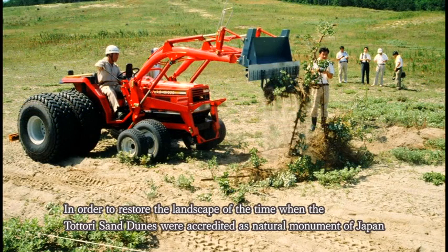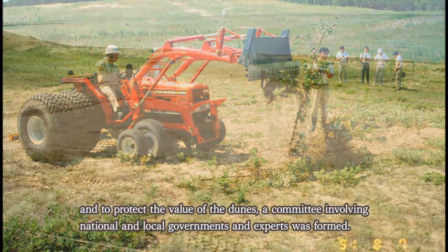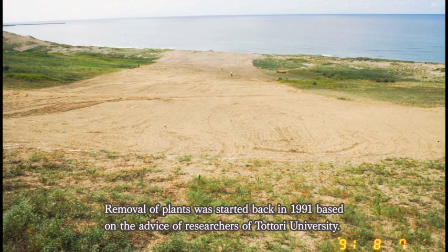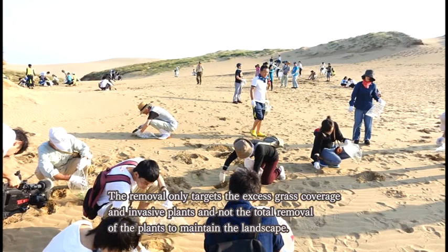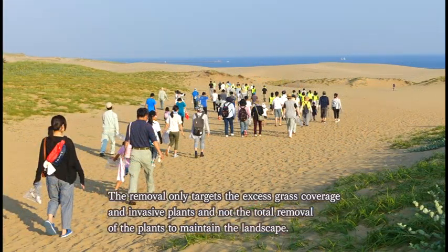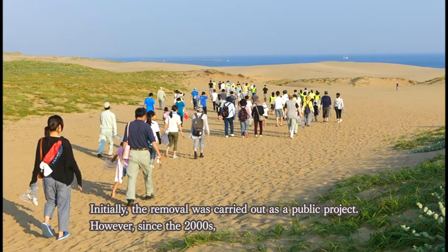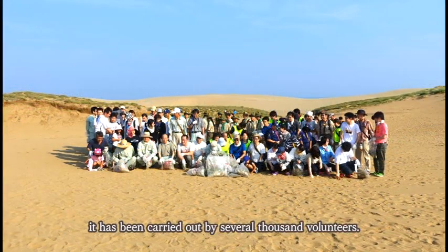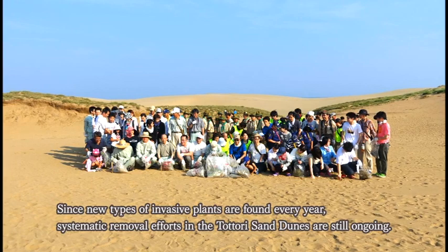In order to restore the landscape of the time when the Tottori Sand Dunes were accredited as a natural monument of Japan, and to protect the value of the dunes, a committee involving national and local governments and experts was formed. Removal of plants was started back in 1991, based on the advice of researchers of Tottori University. The removal only targets the excess grass coverage and invasive plants, and not the total removal of the plants, to maintain the landscape. Initially, the removal was carried out as a public project. However, since the 2000s, it has been carried out by several thousand volunteers. Since new types of invasive plants are found every year, systematic removal efforts in Tottori Sand Dunes are still ongoing.